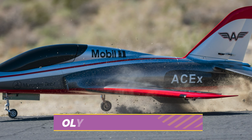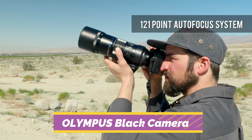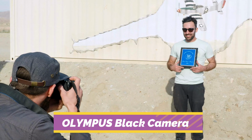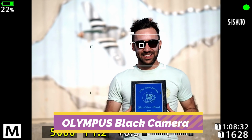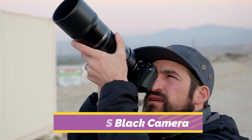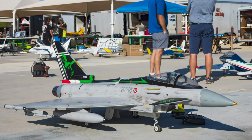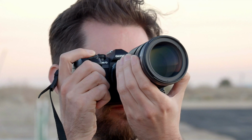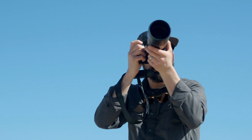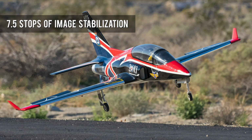While the Mark III offers the same 20-megapixel Four Thirds sensor and a similar 121-point autofocus system as its predecessor, Olympus has upgraded the processor to TruePic 9. This enables several features including upgraded face and eye detection autofocus and a new handheld high-res shot mode. This can create 50-megapixel photographs from multiple images combined in camera without the need for a tripod. Shake-induced blur is avoided thanks to the E-M1 Mark III's in-body image stabilization system, which has been upgraded to offer up to 7.5 stops of correction with some lenses.